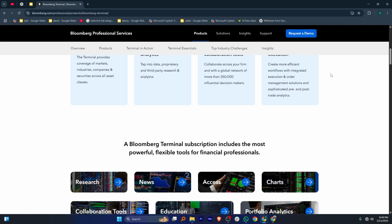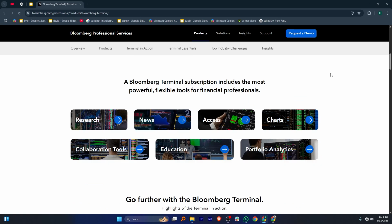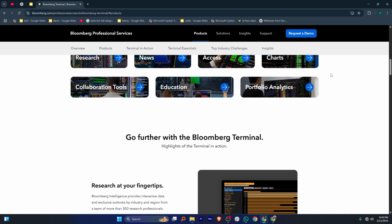Its messaging system, Bloomberg Chat, is widely used for secure communication between financial professionals. It is highly customizable, allowing users to tailor their dashboards to specific needs.